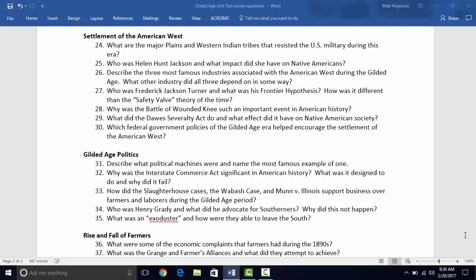And so they particularly struggle, and this is kind of a turning point. This is the last resistance we see. They've all finally been subjugated out west, just like they already had been on the East Coast and in the Midwest.